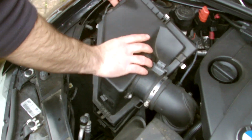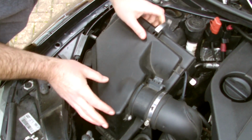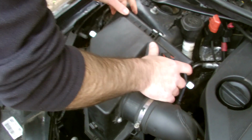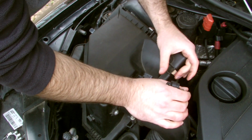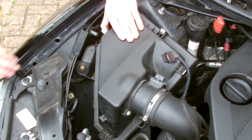Use 61 milliliters in metric or 2.05 fluid ounces of K&N oil when servicing the filter. Oil available from K&N filters. K&N.co.uk, K&N.com, or wherever is specific to your marketplace.